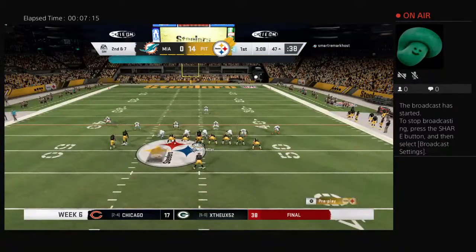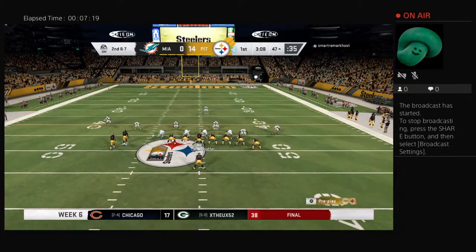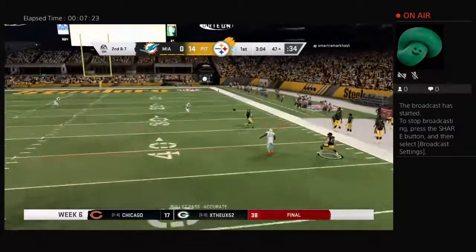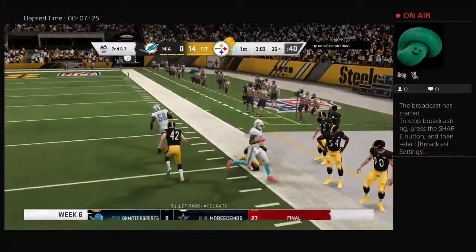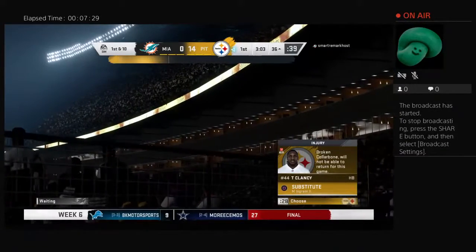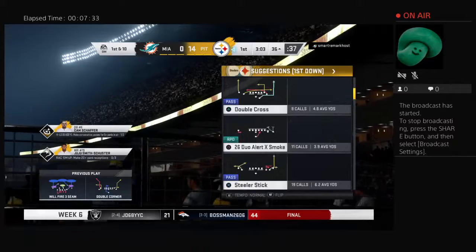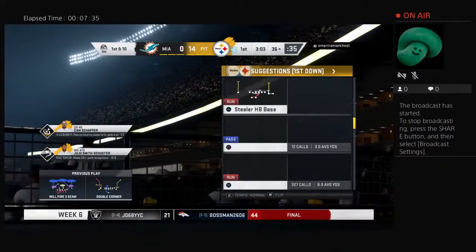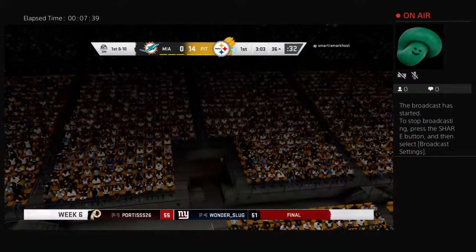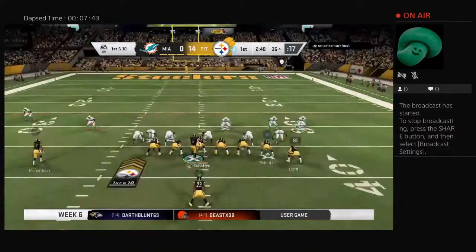The last run got 3. Now here's 2nd and 7. He finds his target. It's Schultz. And he's going to be out of bounds, but not before he takes it inside the 40. The Steeler first down on the pickup of 11 yards. So from the 36 now, 1st and 10.